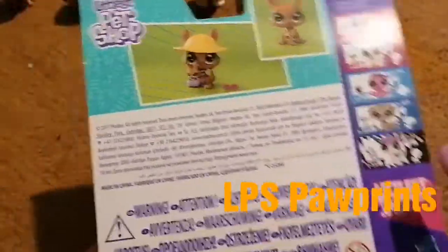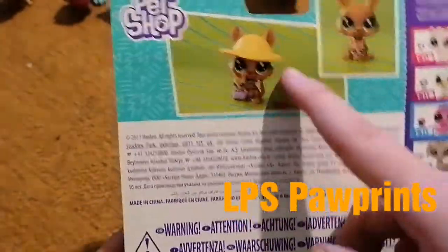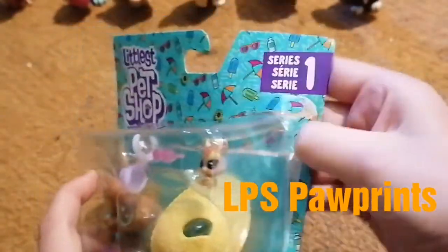And here are a few other ones you can get. That's not all of them though, because it doesn't show the chicken. And here's some pictures of them. So I think this is adorable, because it also includes some accessories. And let's start opening.